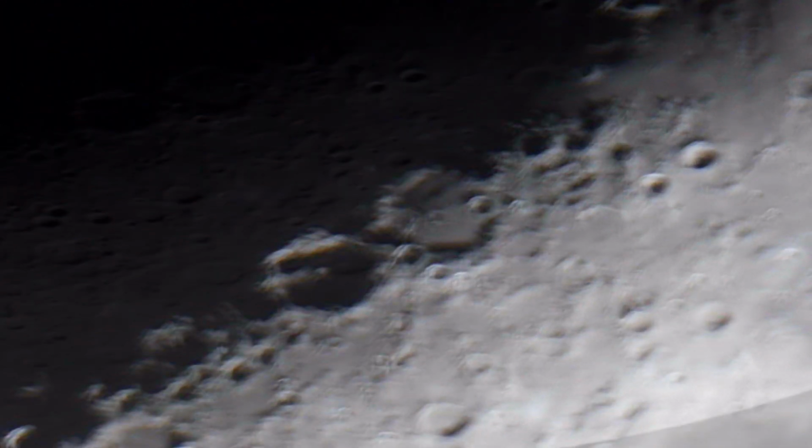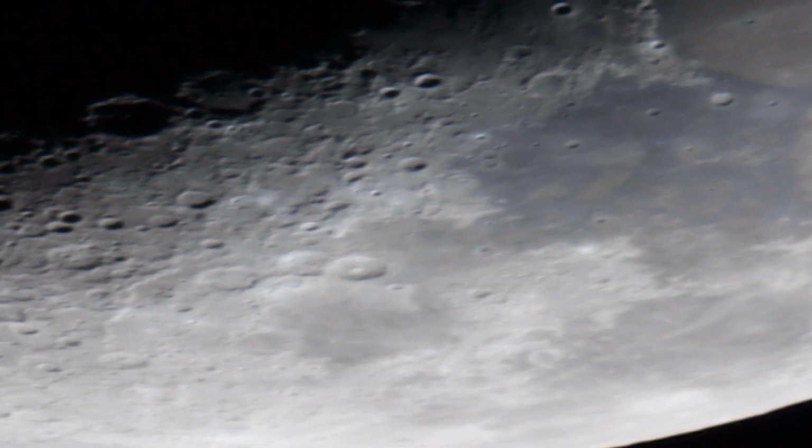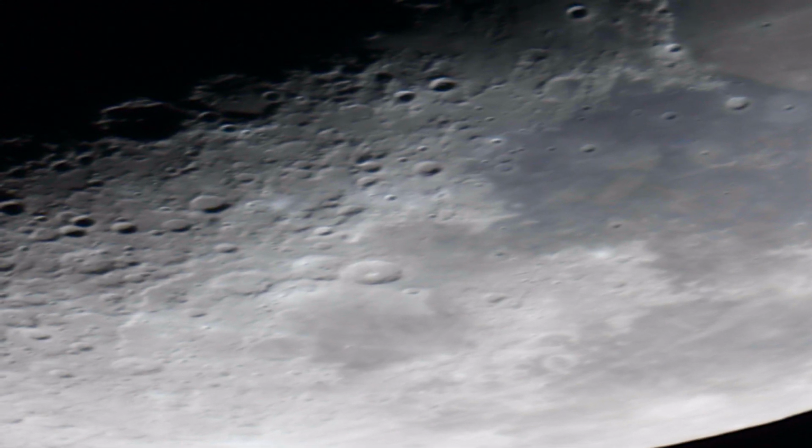That's what's hard to clarify. Again, they have the same reflectivity as the surface. People have a hard time distinguishing them.